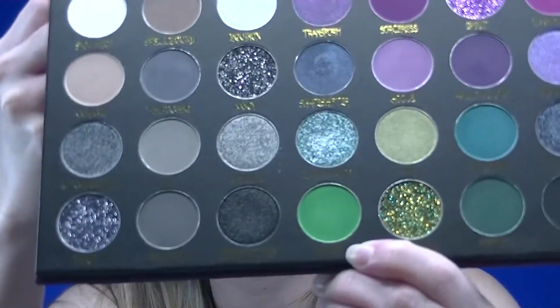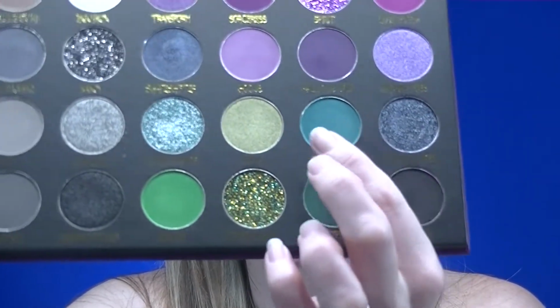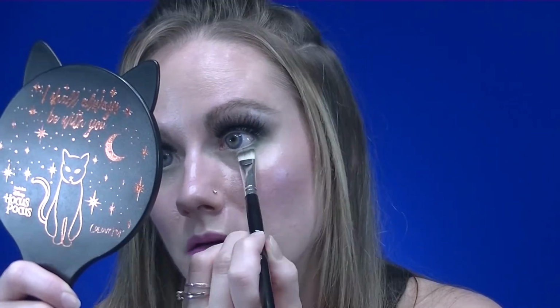Okay, so I'm really liking how that Healer shade is looking, but I'm trying to fit as many shades as I possibly can. So next, let's go in with the shade Powerful, which is this teal shade right here. And instead of smoking this shade out, I'm going to keep it really close to the lash line, because I want to keep the bottom a little more green. So I'm going to go as close to my lash line as I can. Oh yeah, that looks beautiful.